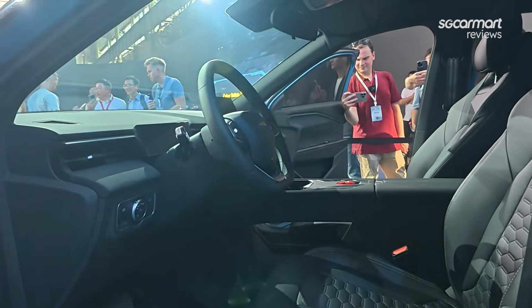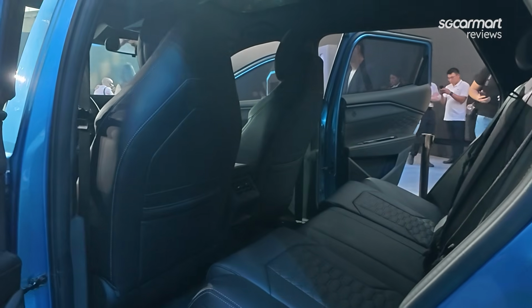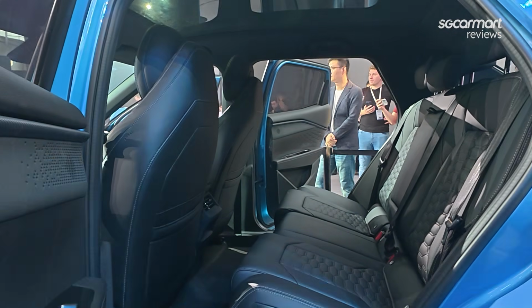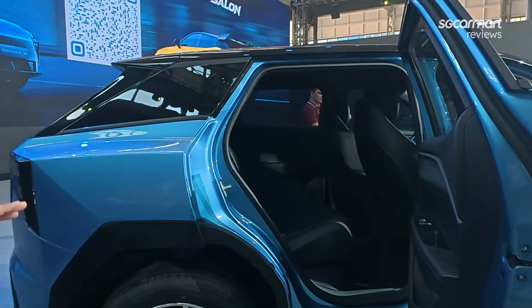Now let's have a look at the rear seat, the rear cabin area of the car. So you can see there's a lot of headroom inside. I mean, I can't hop in there and sit inside there, but I'm pretty sure the headroom is not going to be insufficient, especially for me. It looks like you can fit someone that's like 2 meters tall easily inside.